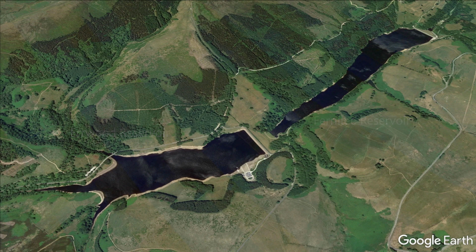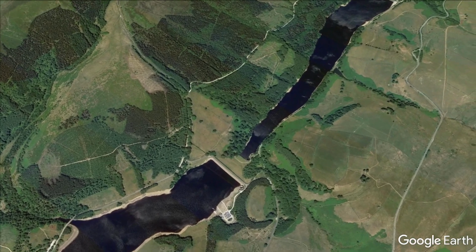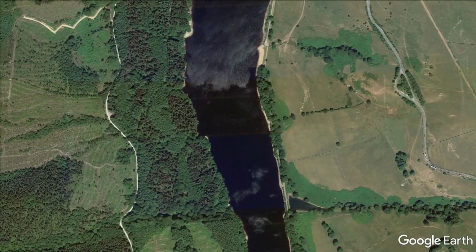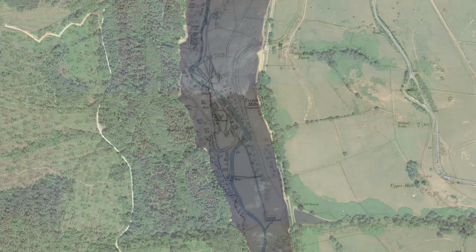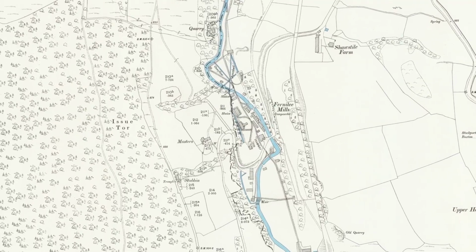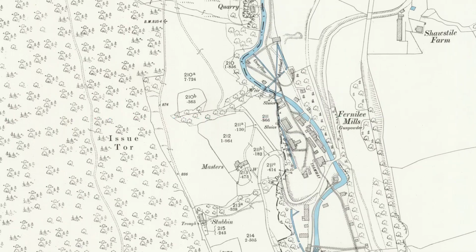Today, it's a tranquil place where families enjoy some wonderful walks around the twin reservoirs, but in times gone by, it was a very different picture. Beneath the waters, at this end of the reservoir, lie the remains of Fernilee Gunpowder Mill. Between its foundation in the early 1800s and closure in 1920, it was by far the largest employer in the area, employing at its peak well over 100 men.